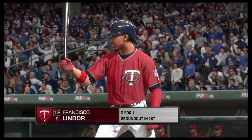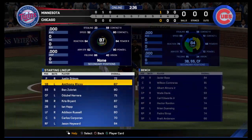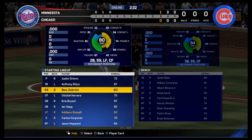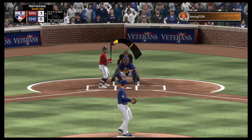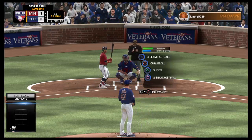Stepping in and ready for another shot, Francisco Lindor. He's 0 for 1 thus far. Francisco Lindor. First offering on its way. And no swing, apparently. Ball 1.